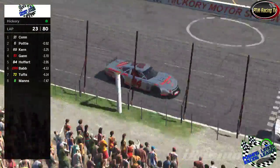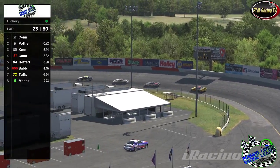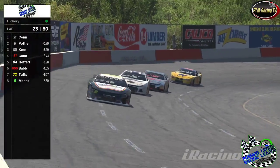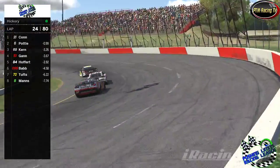Matthew Hofford at 84, good race service, trying to come back up, trying to get a few of these guys off. I talked with him earlier today. He said, I'm glad we're back here in the Super Late Models, and I'm glad we are at Hickory, because I've been wanting to race this track for a long time.